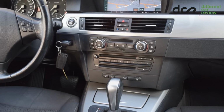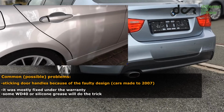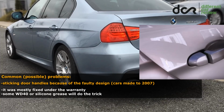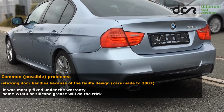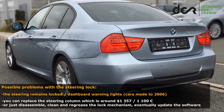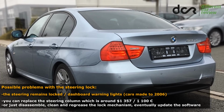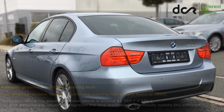There can be a problem with the sticking exterior door handles on cars made to 2007. So this issue was mostly fixed under the warranty, but some owners just applied some grease to them, which apparently fixed the issue. Then there is a possible electronic steering lock problem, again on early production cars. So the steering remains locked. Eventually you will see warning lights on the instrument cluster.